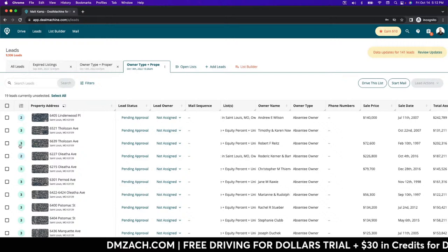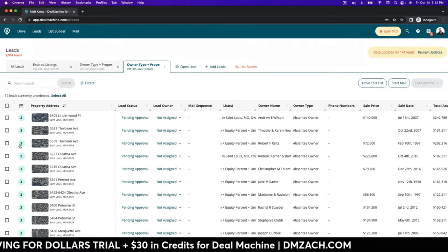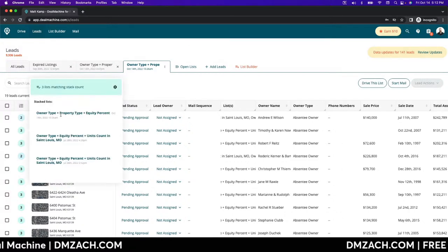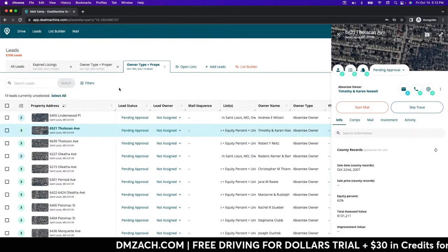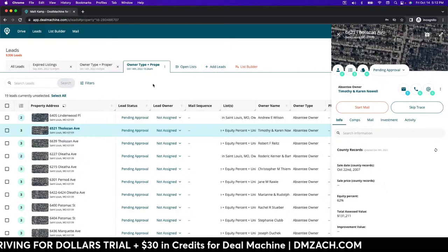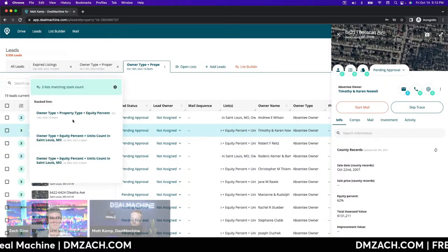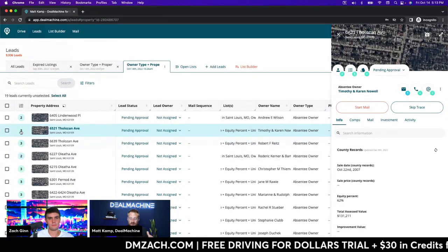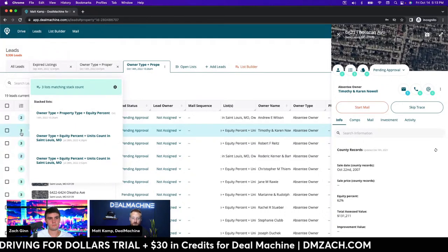For those unfamiliar, the idea of list stacking is that every single list a property is on is another sign of motivation. It's a particular owner type, an equity percentage, a certain unit count. Say you import a list of leads from somewhere, then you drove for dollars, and then you used list builder. If that property was on all three of those lists, you can click on that and realize it's got a lot of different areas that I have added it to. That's a potentially highly motivated lead. It's a way to really score those leads and know where to start. What leads do I start reaching out to? Reach out to the ones that are on a bunch of lists.